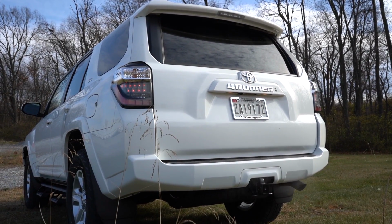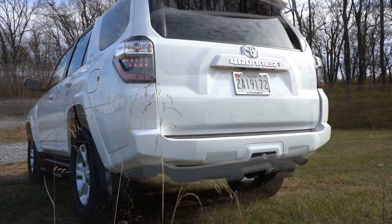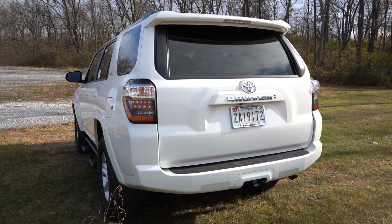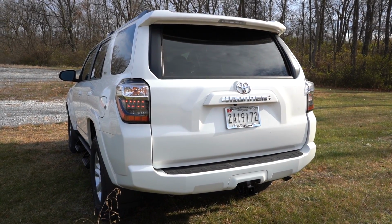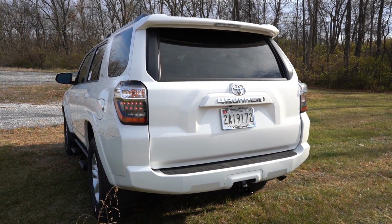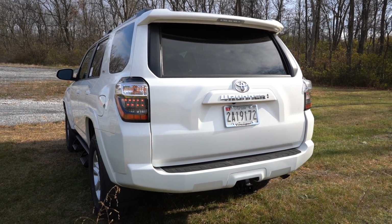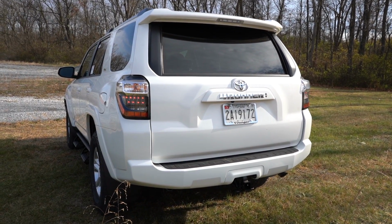But LED taillights do come standard for added illumination at night. That's for all trim levels. You gotta love that. If you're curious about the towing capacity, because you guys can see we got the towing connector down there, 5,000 pounds is the max towing capacity for the 4Runner. Then tucked away underneath on that passenger side there, you will find a single exhaust outlet. So having said that, I do believe you guys know what we have to do next here. As always, here is that exhaust clip.